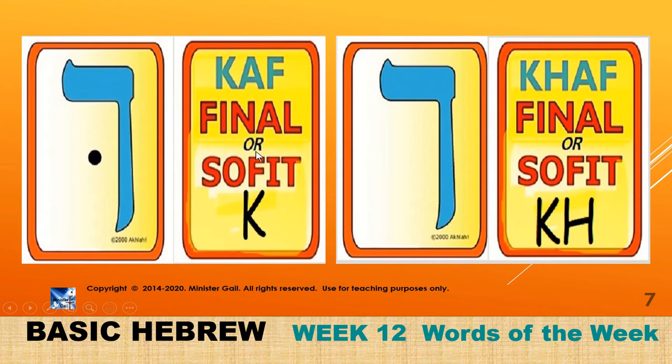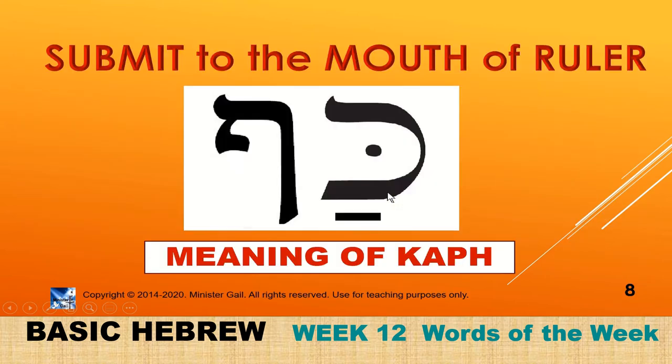The final or soft feet letter at the end of the word for K is written like this for the K, and this is for the KH. At the end of a word, if it ends with a K or KH, it will be written like this. The meaning of kaph is submission to the mouth, the ruling mouth, when you submit to the ruling mouth.